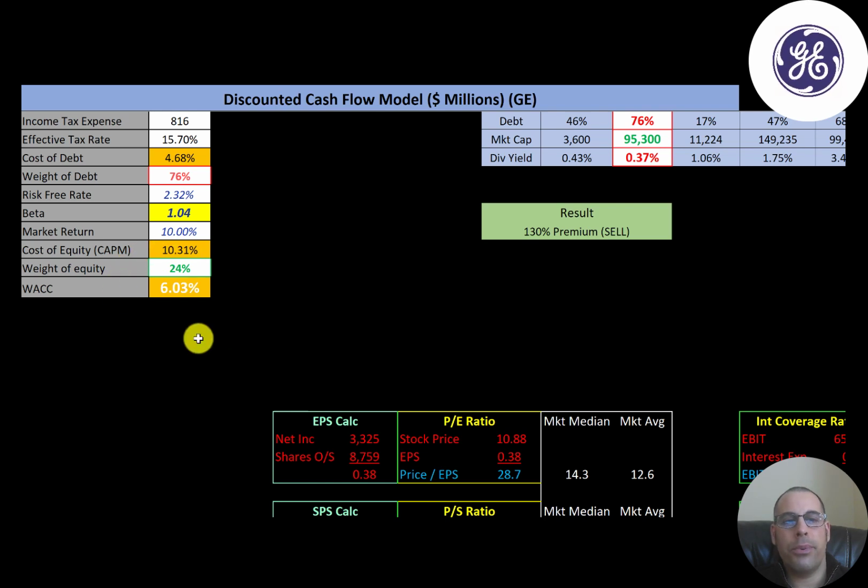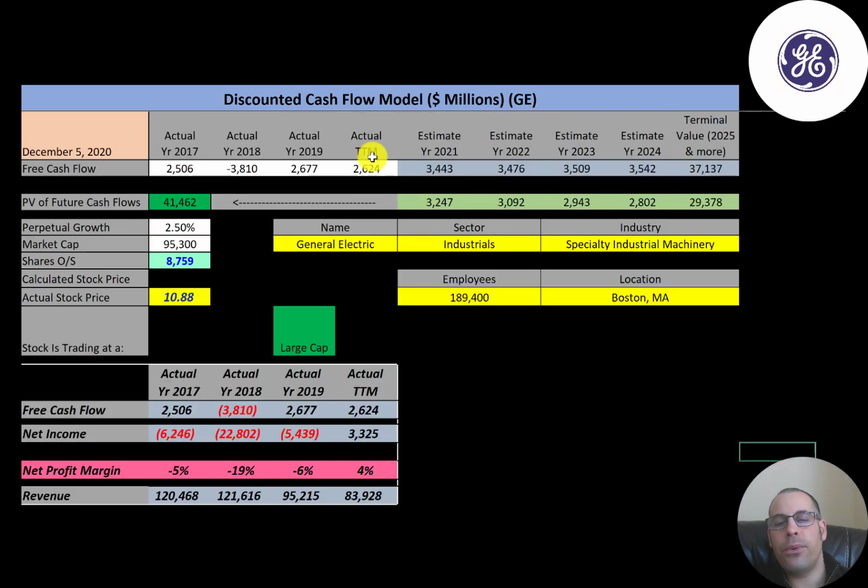Their WACC is 6.03%, which is a blend of the cost of debt and cost of equity. And that's a discount rate we're going to apply to the future cash flows. We estimated 4 years of future free cash flows. We also estimated terminal value, which is all cash flows past year 4, that's $37 billion.